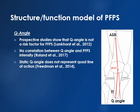Since we are talking about patellofemoral pain syndrome, we have to talk about Q angle. This is actually falling out of favor at the moment, but we'll go over this quickly. You take the ASIS, draw a line to the patella, and then draw a line to the tibial tubercle. Then you take the line from the ASIS to the patella, extend it out, and you get an angle, the one at the bottom there, and that's the Q angle. It's usually about 15 degrees plus or minus 4.